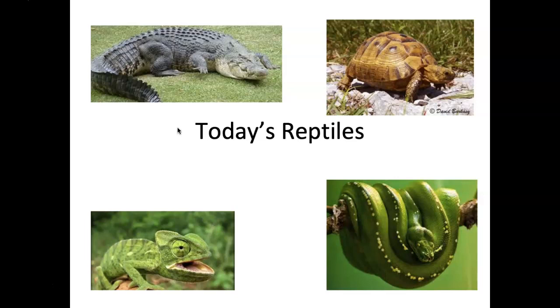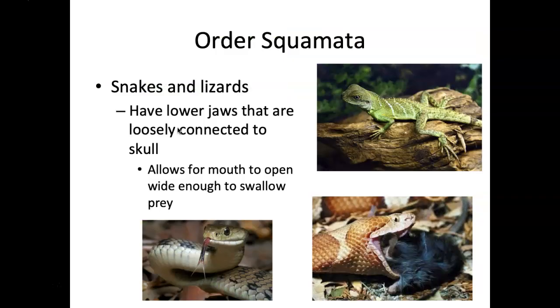So if we look at today's reptiles, we have several different groups that we'll talk about. You can see they're well adapted to living in different environments, and they're well adapted within their groups as well. The first order is going to be Squamata. Squamata will contain our snakes and our lizards.